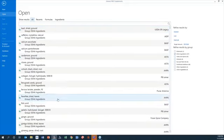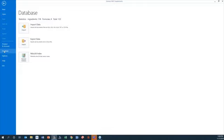Okay? And how you do that, it's very easy to do. You just hit database, and then you hit import data, and obviously you have Excel here. And you can import all of those ingredients into your Genesis Supplements application.